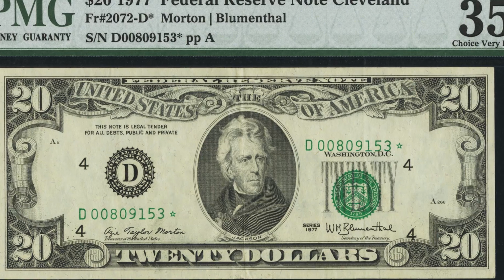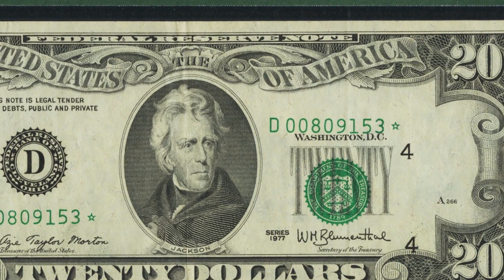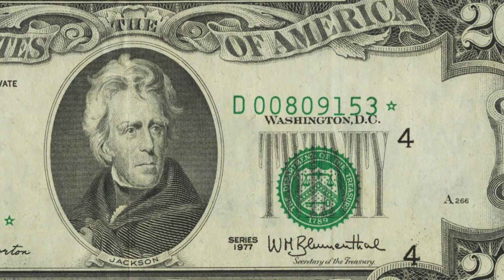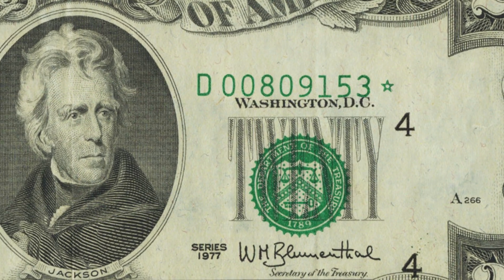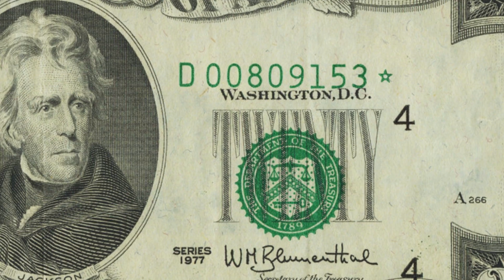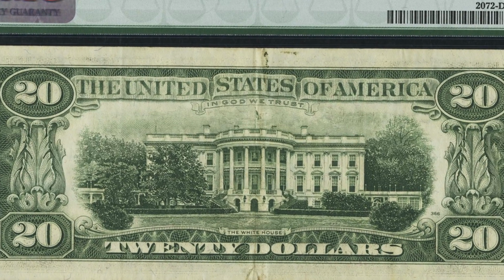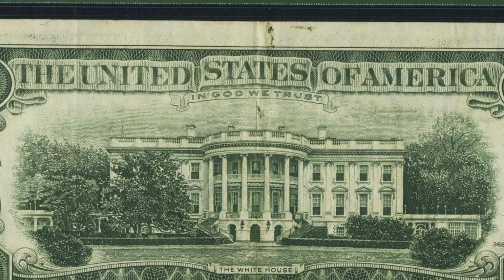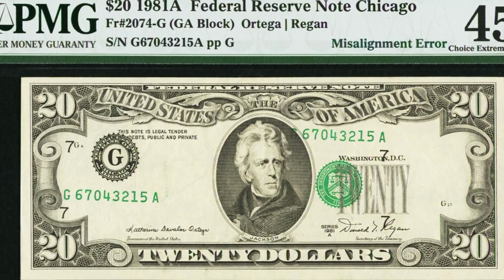Now, here is a 1977 $20 bill. Again, kind of the same thing. We have the star notes. We have a pretty decent serial number, 00. And it's not in the best condition, but definitely not the worst. This bill sold for around 28 bucks. So you see the big difference there, 1977. If it would have been in better condition, maybe 50 or 60, if it was a much higher grade on this one. So let's move on to a 1981 Federal Reserve note.